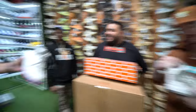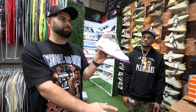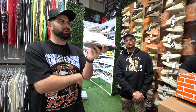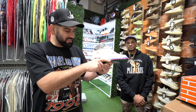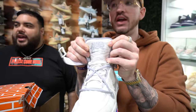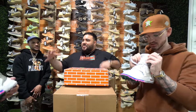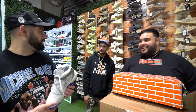This is the first time that the air unit is visible on an Air Force One, or have they done it? I think they did it with the clear midsoles back in the day, but this is the first time they put an actual Air Max type hole. So it really is like they're melting it to show you the inside. Even the ridges look like they're melted. They use an old retro air script on there as well. It looks like it just went through a time portal. It's just been warped. Pants tucked into it a little bit. This is art, like you keep saying.